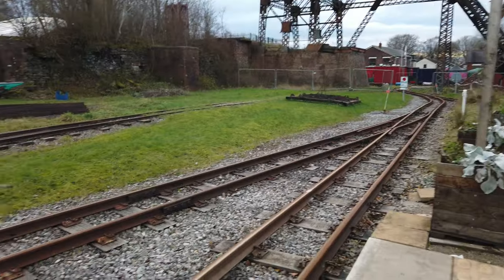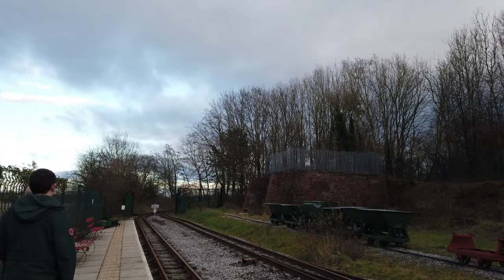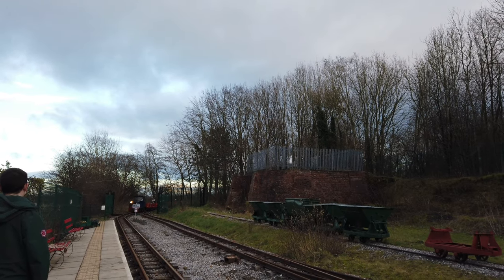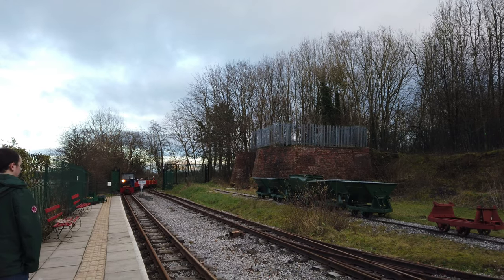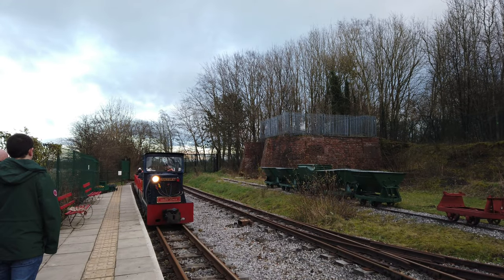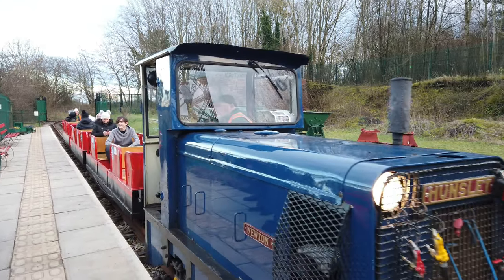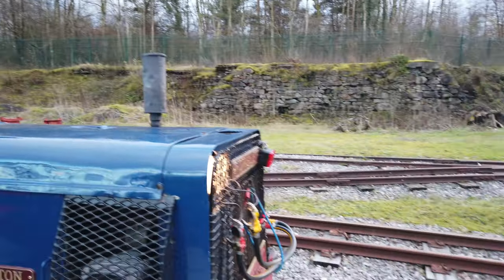Might even get a little train ride as well, guys. Here's the original train lines for the mines and some cars over there. So this little train's not the original ones the miners would have used. It's a diesel train. They would have used steam locomotives from that period.